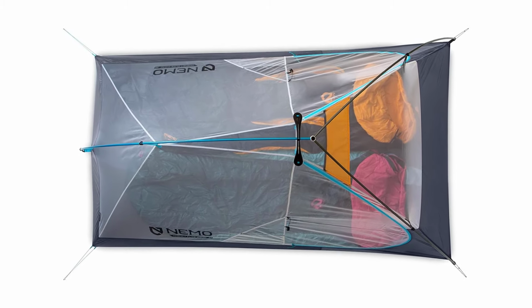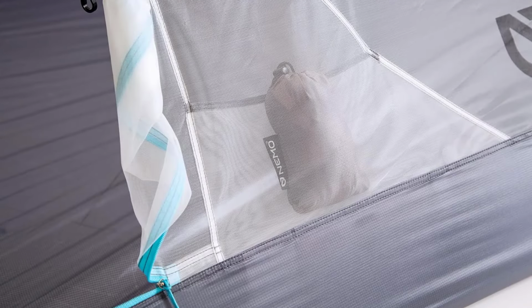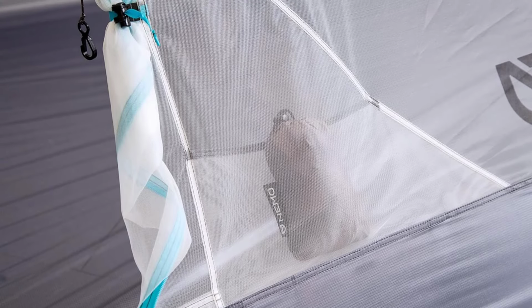Inside, a 27.3 square foot floor gives a small but acceptable space for 2 adults. This is certainly not a large footprint, and you will be shoulder to shoulder with your tent mate. Remember, we're ultralight backpacking here, so snuggle up.